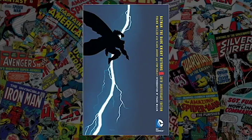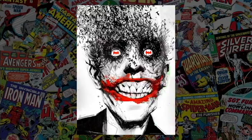All right, I guess it goes back to me, and this will be the last one for today's list. This is another one where I just bought the cover because it's just amazing. I didn't care about the story at all. That is Detective Comics 880, drawn by Jock, with the Joker on the cover, and he's made out of a bunch of bats flying out of his eyes, and it forms an image. I remember just looking at this image and being like, it's freaking amazing.